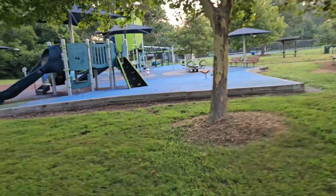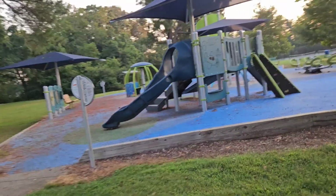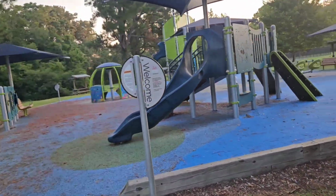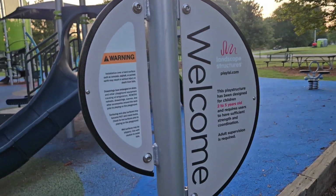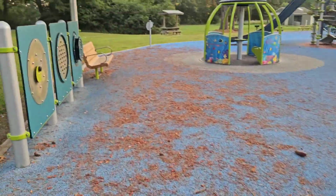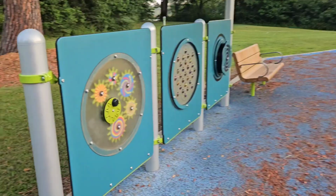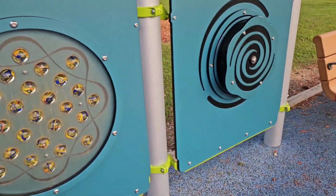All right, so we are starting off at the playground, rather, because there are no children, because we're not creepy people, okay? We're just here to record for the people so that if they're interested in coming to this park, they know that their kids have a nice soft, squishy bottom, so you don't have to worry about them falling on anything and busting their head open or anything like that.